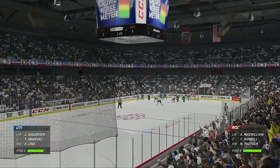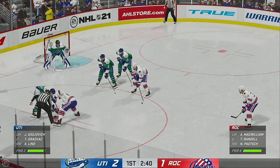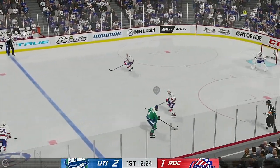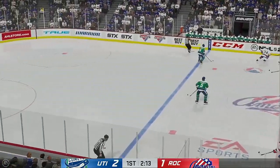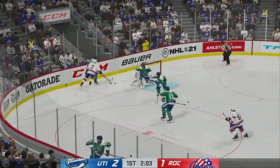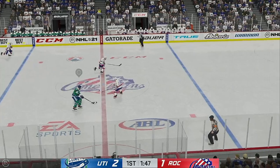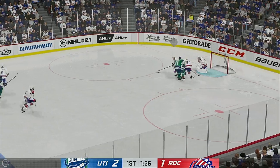Here in the late going of the frame, the Comets are hanging on to this one-goal lead. They'd love to add another. Grayovac's won it off the faceoff. The Comets will play it in their own end. Rochester's got the puck in their own end. Sent into the offensive zone. The Comets have it against the wall. Working the puck deep inside their own end. Here they come inside the neutral zone. Hammers it on net, blocked in traffic.